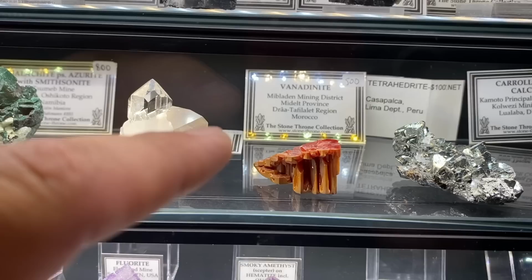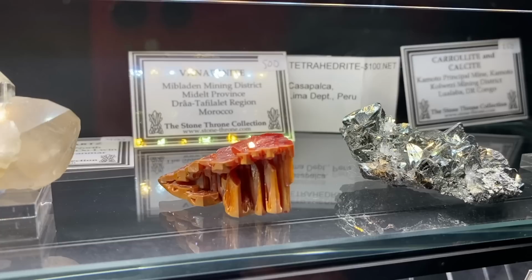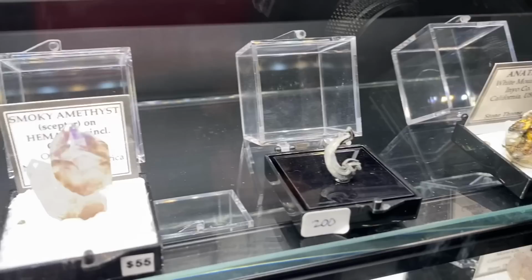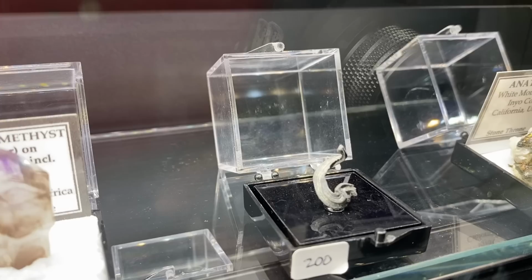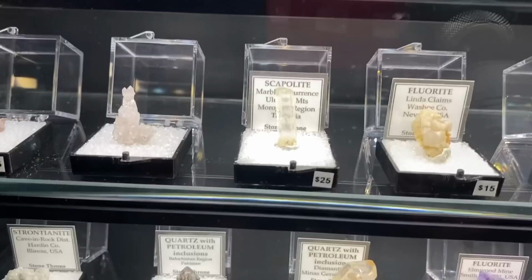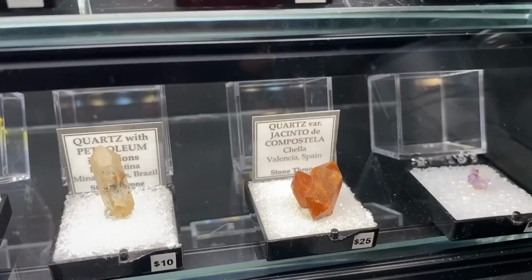This gentleman's glass is so clear here, it almost doesn't look like you have any glass, but that's the point, huh? That's a wild looking vanadinite. Oh, look at that little silver crystal. Its card is pretty big over here on the side. A little curly little mushroom looking thing. An extraterrestrial seed. Petroleum included quartz. Pachymer, right? That Spanish little twin is fantastic.